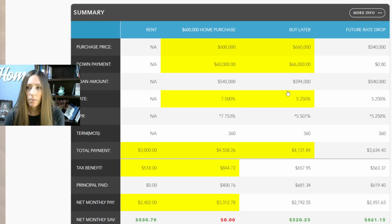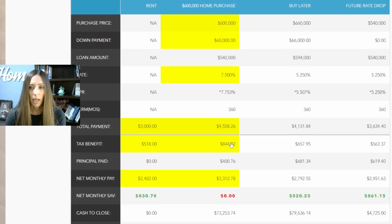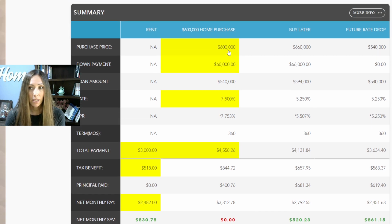But what if you're able to buy today? If you're able to buy today, and we look at the first option here, and we look at your actual payment, right? It's the $4,558. You got the home for $600,000. Awesome. Your loan balance is $540,000. Great. So what does that look like?